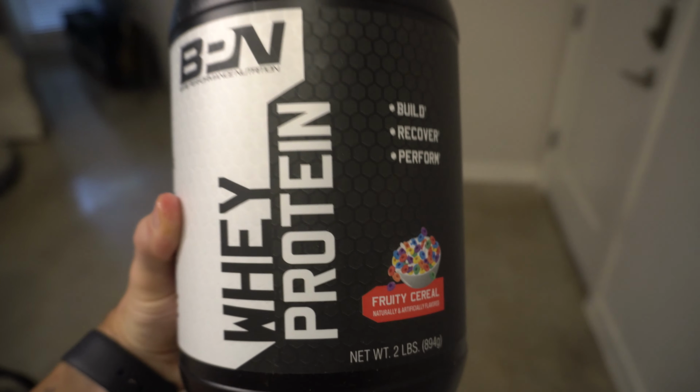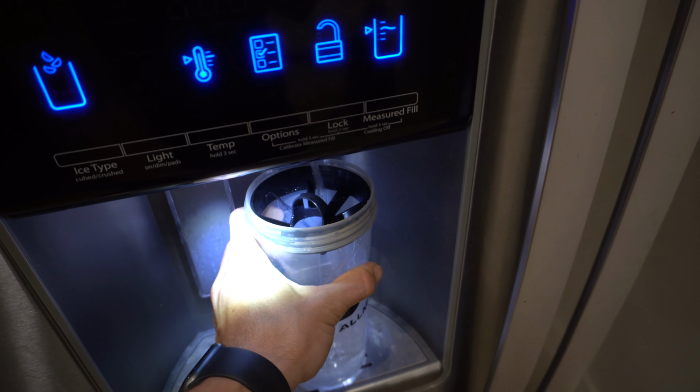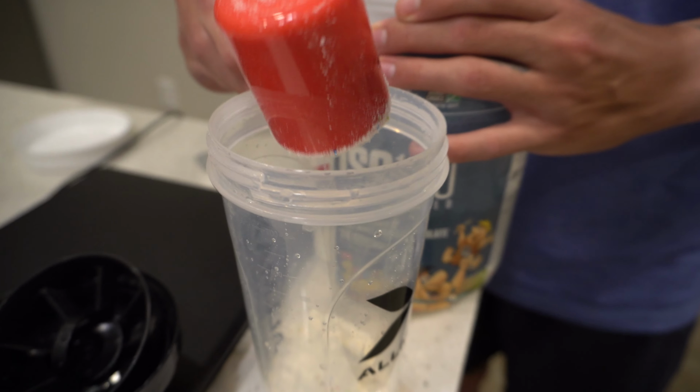Depending on the protein you get, it will come with a different amount of servings in there. This particular one has 27 servings. It does say to mix 1 rounded scoop with about 4 to 6 ounces of water. We typically do 2 scoops, so we want higher protein. We're trying to shoot for a little bit more calories, especially since we're cutting down. So we typically put anywhere from about 8 to 12 full ounces in there.